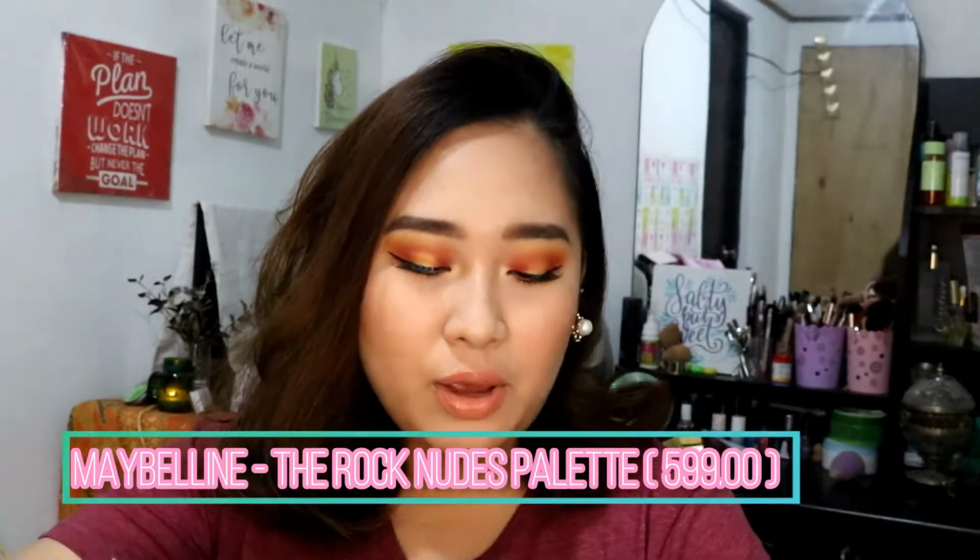So let's go to a little drugstore action. I have the Rock Nudes by Maybelline New York, which also is not that bad of a price, but I haven't been reaching for this palette a lot just because I don't like the color story that much. I know it's the Rock Nude, so it's supposed to be all darks and blues, but it is not very pigmented for me.